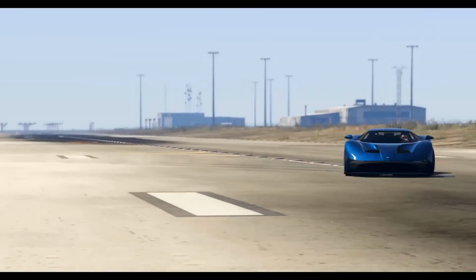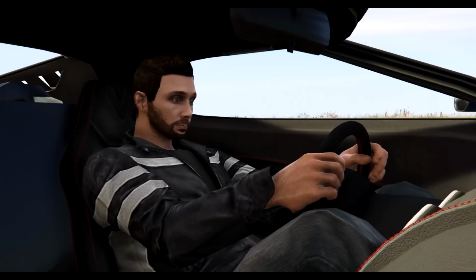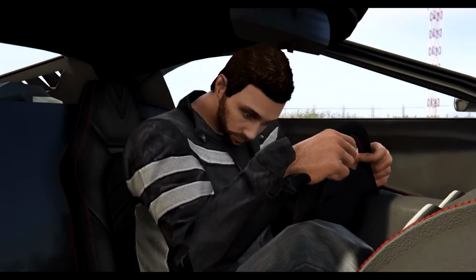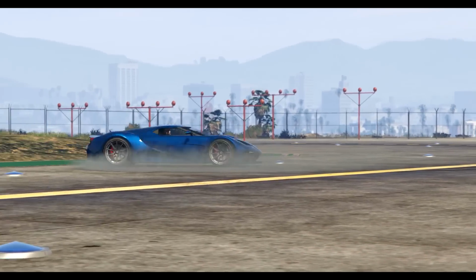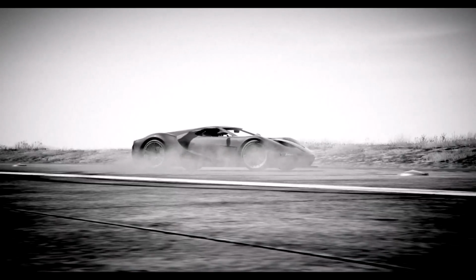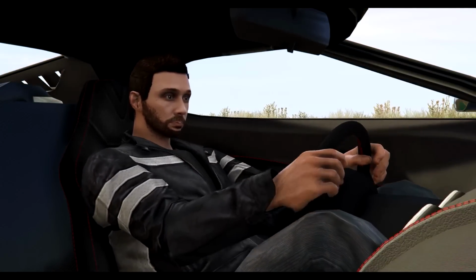It's just an absolute pleasure to drive. Not having the all-wheel drive system means you have so much more control of the vehicle through the turns. However, if you do push too hard, it will bite. Oh, I've lost it. I've gone. We'll just edit that bit out.